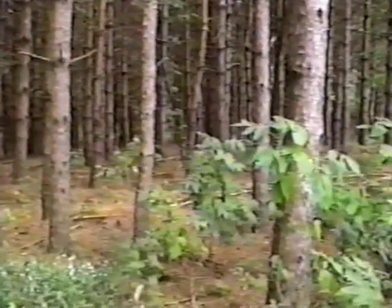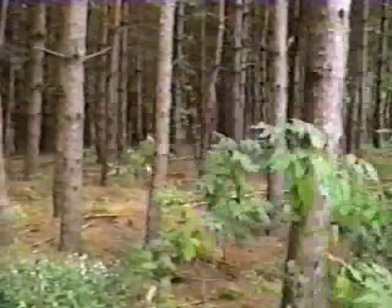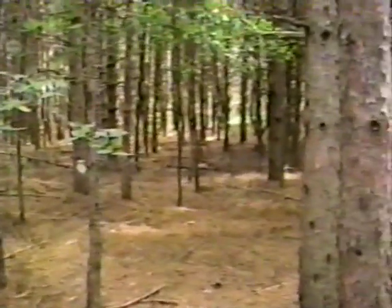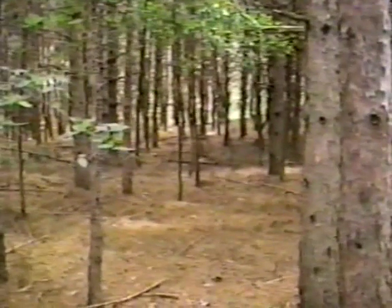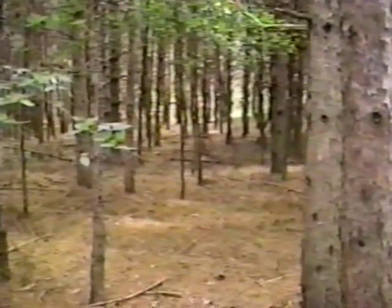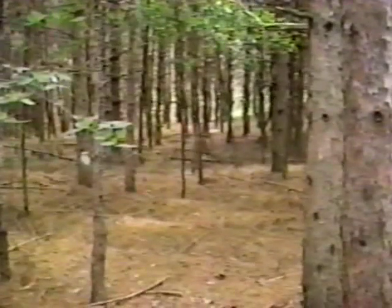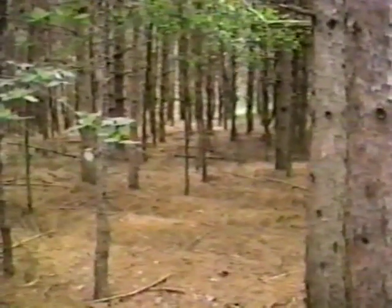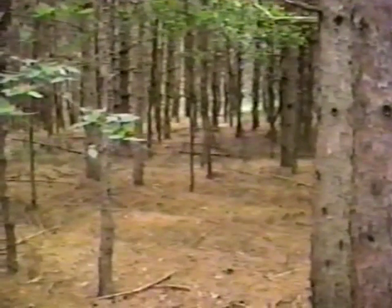Every one of those trees was planted by hand. It's kind of amazing when you think about it. These trees were so thick, a few years ago you couldn't walk through here. Now as they've gotten bigger and the sun has been kept out, the weeds have gone down, and you can walk almost anywhere through here. They're still planted though in nice neat rows.